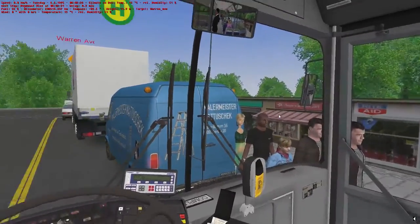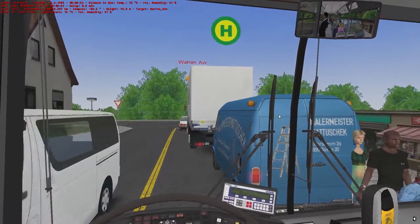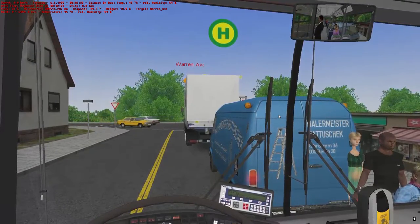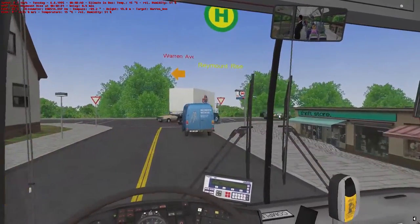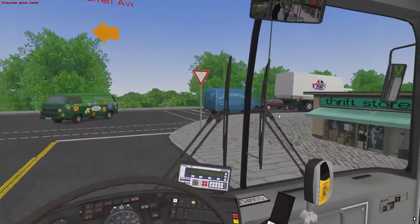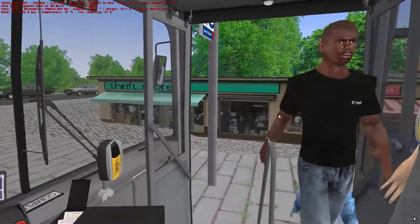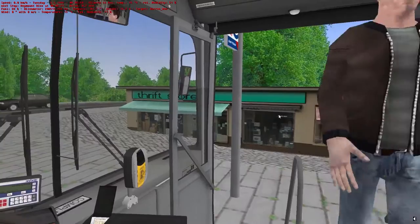Now all these passengers are wandering down here from the stop, but what I'm going to do is annoy them, and when that car eventually moves up there, which it's doing, I'm going to pull up here to the stop and make them walk. How you do? Morning, man. Morning.